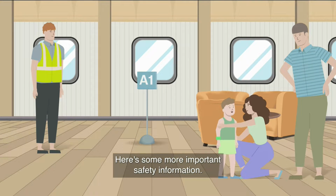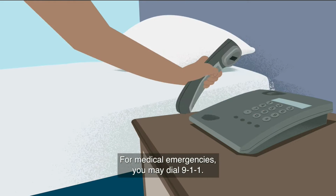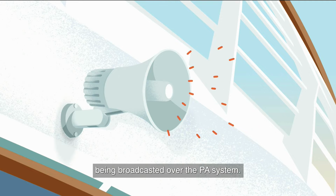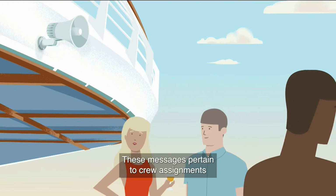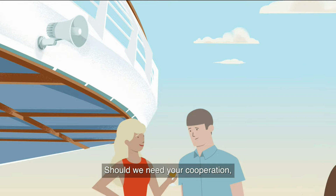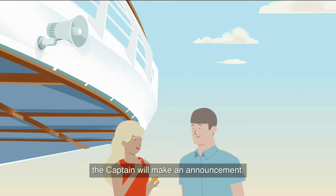Here's some more important safety information. For medical emergencies, you may dial 911. During your cruise, you may hear code words being broadcasted over the PA system. These messages pertain to crew assignments, and you do not need to pay attention to them. Should we need your cooperation, the captain will make an announcement.